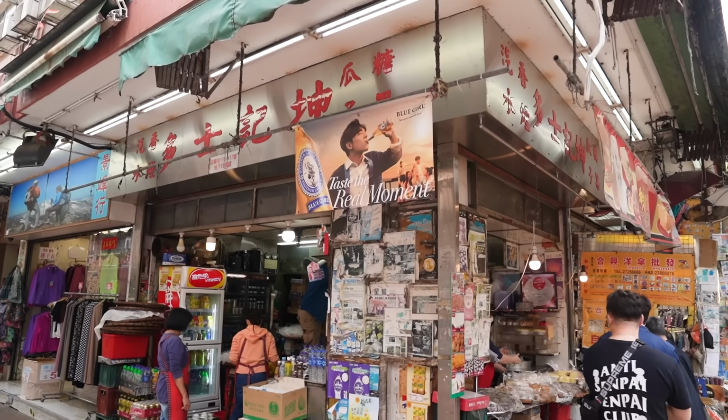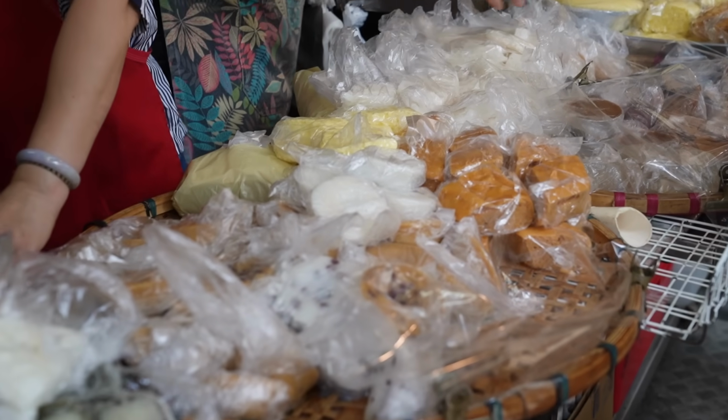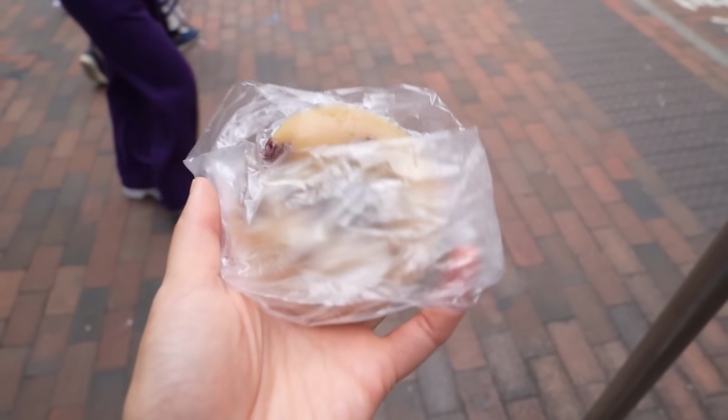Okay, so this next spot is a place called Kwan and it's been here for over 60 years. They are super well known for their butzaigo or bowl pudding. So it fits into the palm of your hand. It's soft, but it holds its shape as well. I remember this being on a stick and you would just stick it in and then eat it. But we have it in a little plastic bag.